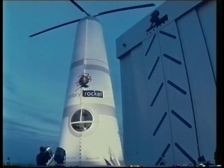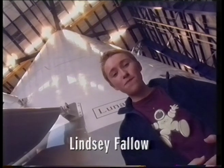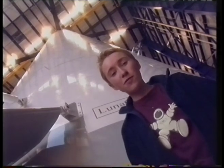The key to getting your rocket into space cheaper is to make it incredibly light. Now, conventional rockets were made out of aluminium, but this one is made out of a carbon graphite composite, a lot like your tennis racket, but even lighter.